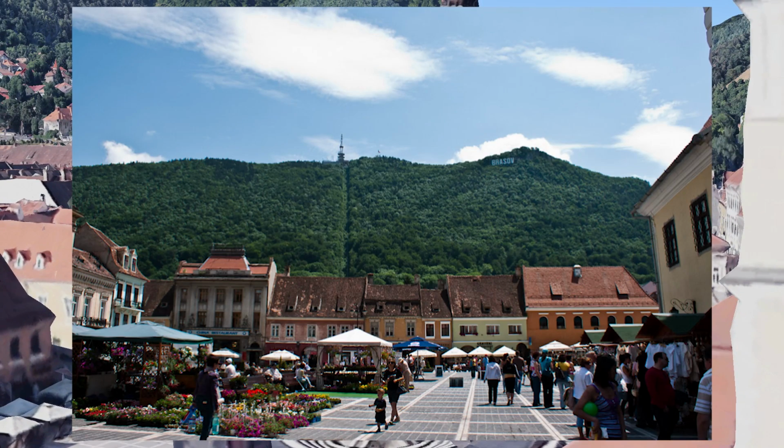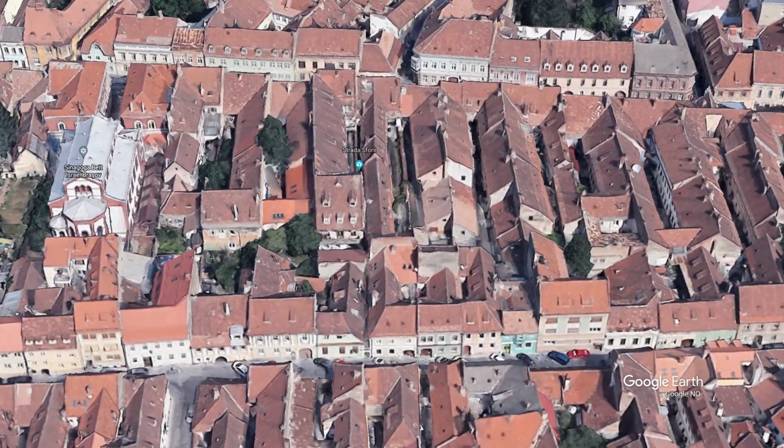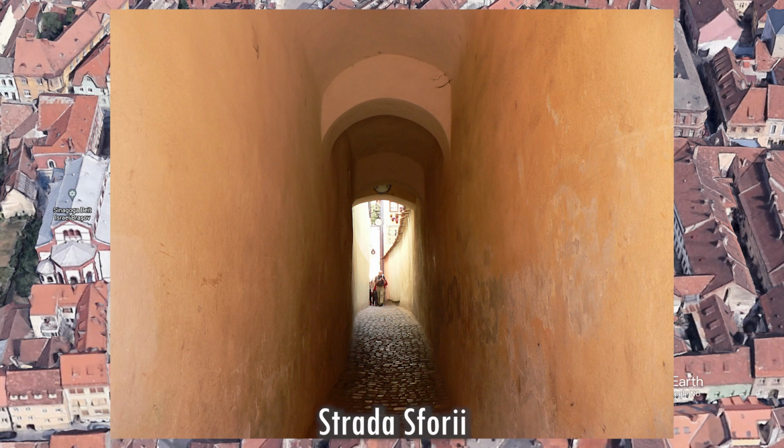It just seems fun to walk around here and pay a visit to the narrowest street in the country, and probably the most narrow street I have ever seen, and I'm from the Netherlands. Strada Sfori. This is really narrow.